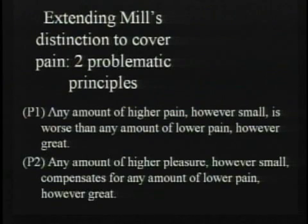So then you've got to ask, if you do extend Mill's discussion to the case of pain in a way that he doesn't explicitly, but is modeled on and suggested by what he says, what principles about the relative badness of higher and lower pains, and the relative value of pains against pleasures, do you seem committed to? I suggest here are two. Let me go to a PowerPoint for that. Again, this is not something Mill himself explicitly says, but it seems to me modeled on what he says about pleasures. Here's what he ought to think.